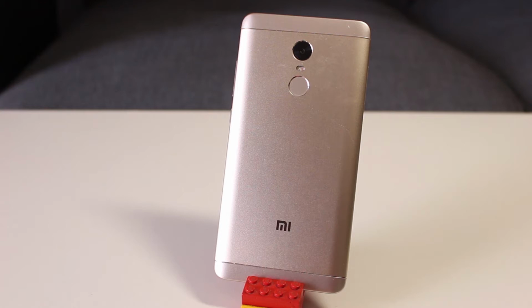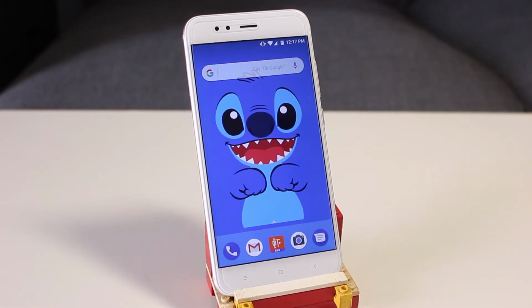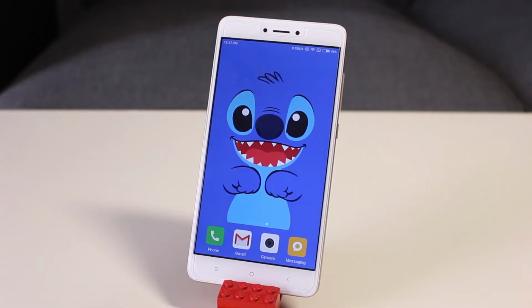Both Xiaomi Mi A1 and Xiaomi Redmi Note 4 are very slippery, and putting on a case might be useful to prevent drop. At the front, you will find a 5.5-inch 1080p LCD display on both Mi A1 and Redmi Note 4, while the Mi A1 is having Corning Gorilla Glass 3 on top and the Redmi Note 4 is having Dragon Trail glass on top.